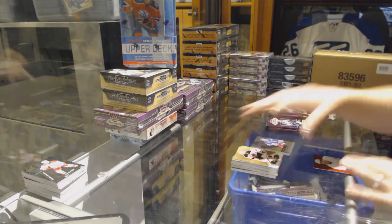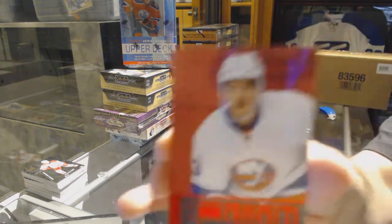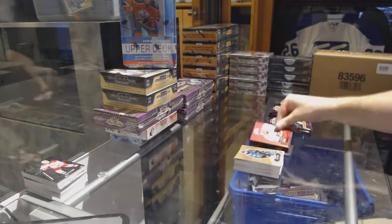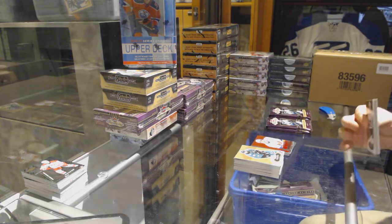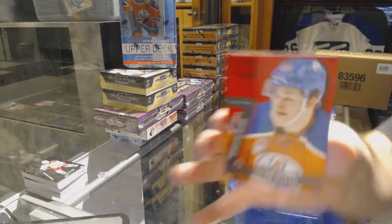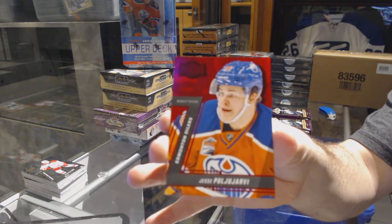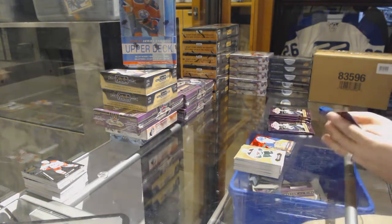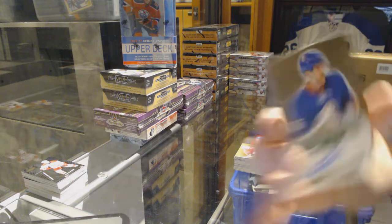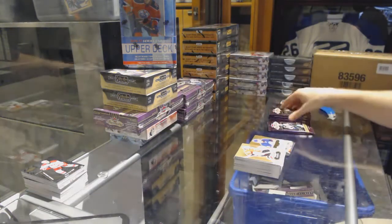We've got for the Islanders, number 2/50, a Ruby Skybox Premium Prospects, Matthew Barzal. We have a PMG Red for the Oilers, Jesse Puljujärvi. We have an autograph rookie, number 2/499, for the Islanders, Ryan Pulock. Islanders are doing well, yes.